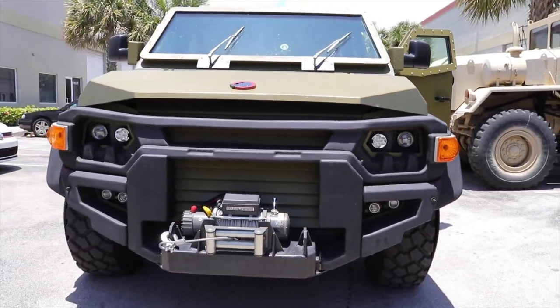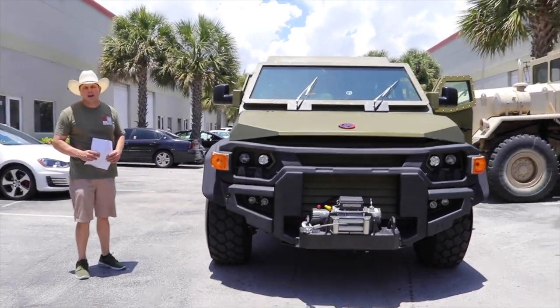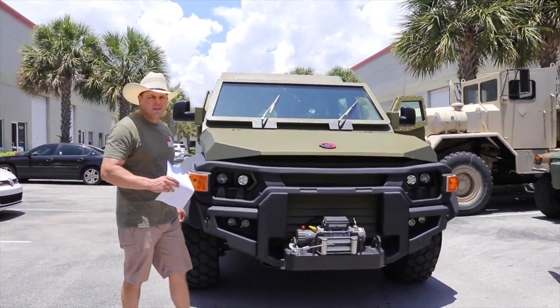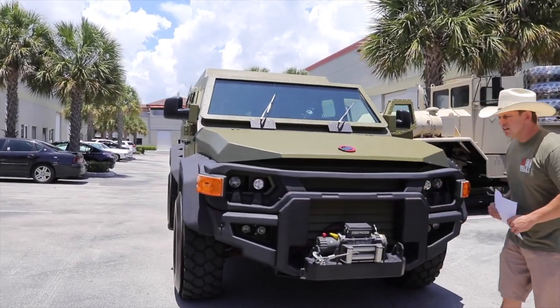I'd like to take you for a ride right now in it so you can see and feel how it sounds going down the road at 35 to 40 miles per hour. Give us a call if you have any questions, 954-363-2261. Let's roll.